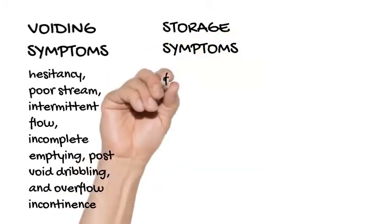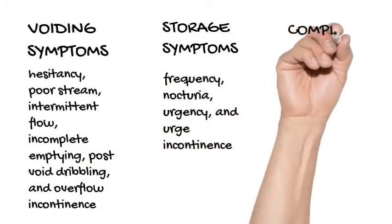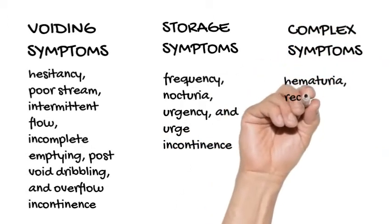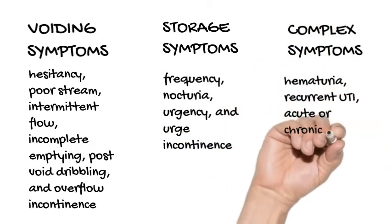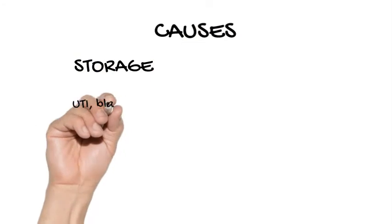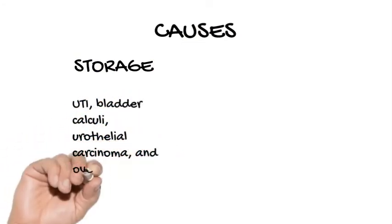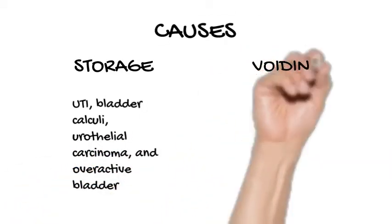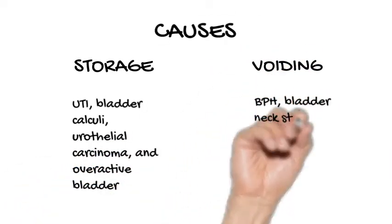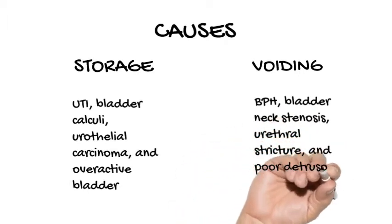Storage symptoms are frequency, nocturia, urgency, and urge incontinence. Complex symptoms are hematuria, recurrent UTI, acute or chronic urinary retention, and urinary incontinence. Causes of storage symptoms are UTI, bladder calculi, urothelial carcinoma, and overactive bladder. Causes of voiding symptoms are BPH, bladder neck stenosis, urethral stricture, and poor detrusor contractility.